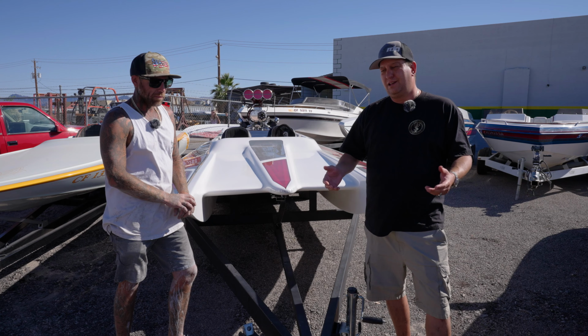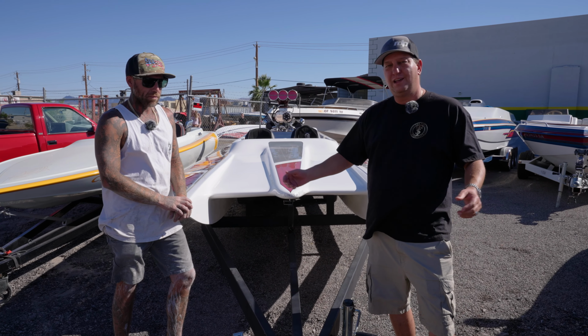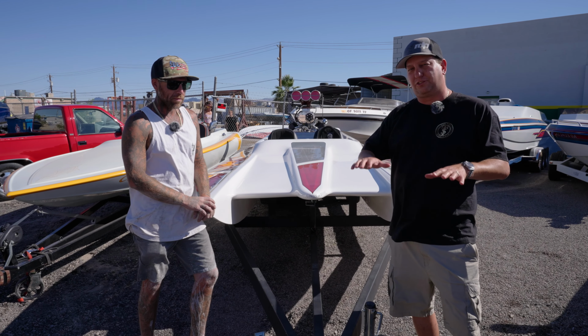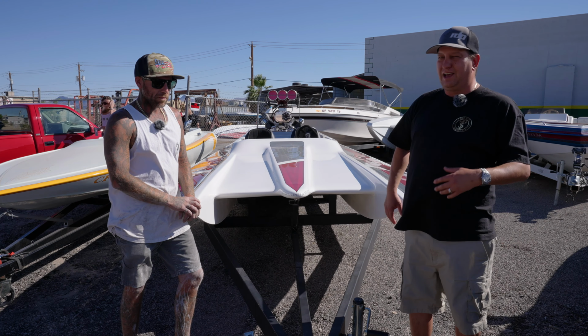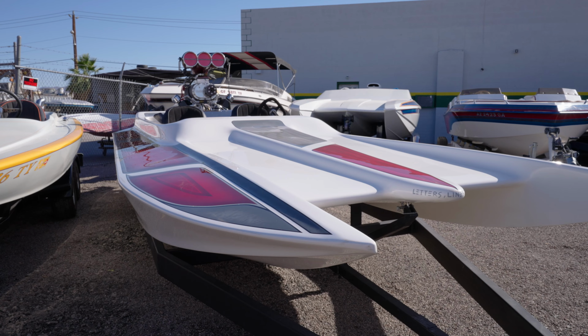On top of that, Steve does a lot of custom tooling. So if you wanted a new swim step made, or a custom engine hatch made, we're going to go over to a Vector here in a little bit where you're going to see an actual custom one-off engine hatch that he's building for it. And now we're going to talk a little bit about his passion, because we happen to be standing in front of this beautiful TPR right here.